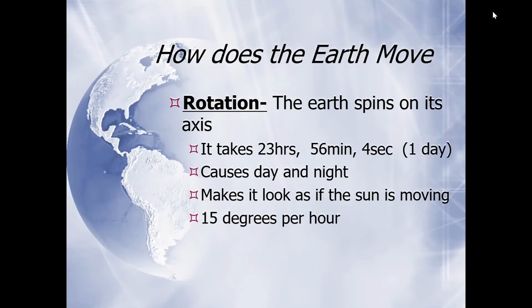So I bring up ballerinas because ballerinas rotate on their toes. I use the phrase "row-toe" because ballerinas spin on their toes. So rotation is when a ballerina spins on their toes. Rotation is when the earth spins on its axis.